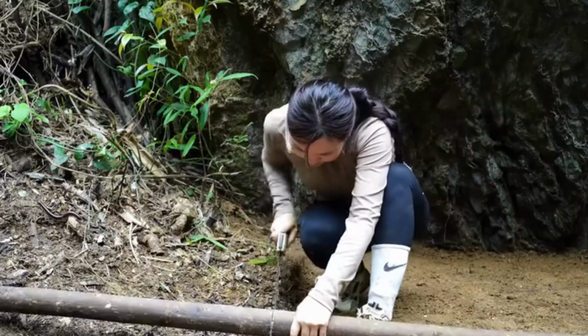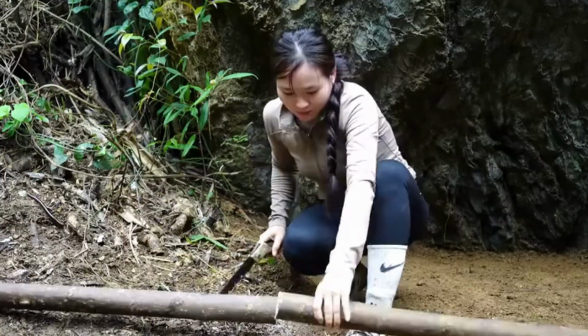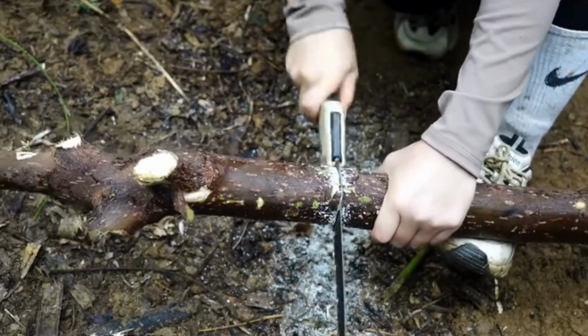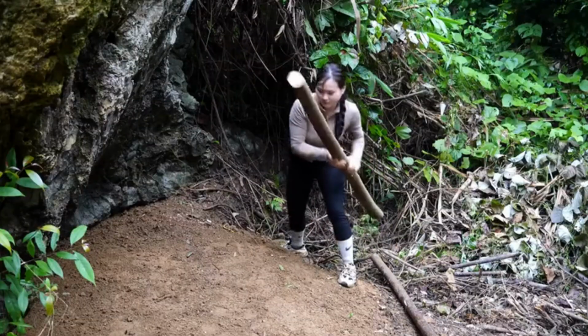Next, find branches and leaves to build a frame. I'm collecting big branches to make a pillar. Then, pull more dry leaves to make a roof. The job is not easy at all, but each step brings a sense of conquest.